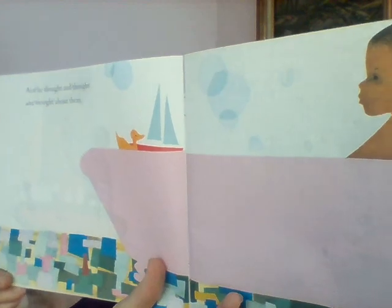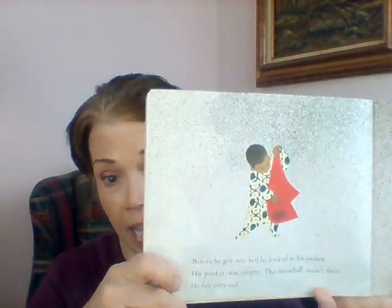He thought and thought, sitting in his bathtub. Do you see him there with the rubber ducky? Wonder what is going to happen. It says before he went to bed, he looked in his pocket. And guess what? His snowball wasn't there, and he was sad.